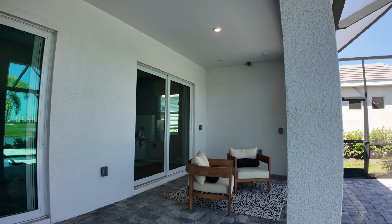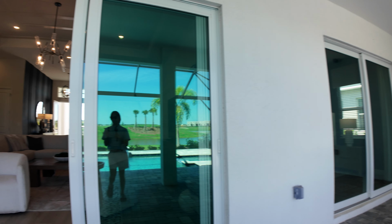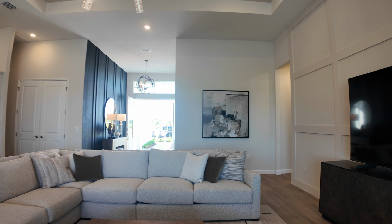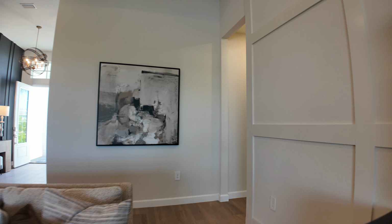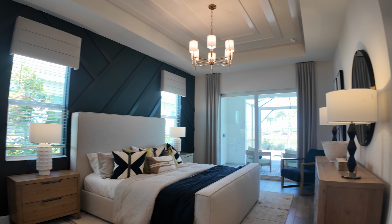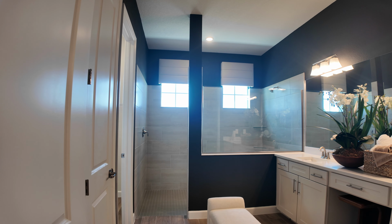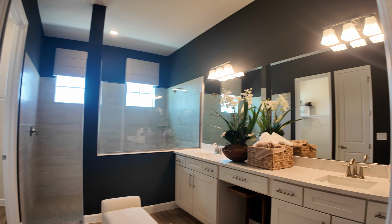You also have sliding glass doors off of the owner bedroom, and now we're going back into the main home. Let's go find the owner bedroom, which is right over here. So welcome to your owner bedroom. Again, there's that sliding glass door going to the pool area. Turning back around, going to the owner bathroom. Owner bathroom will have a nice large walk-in tiled shower, and of course double vanities over here.